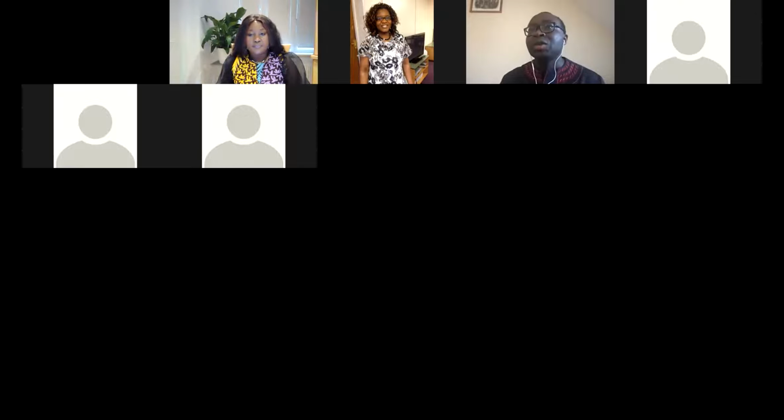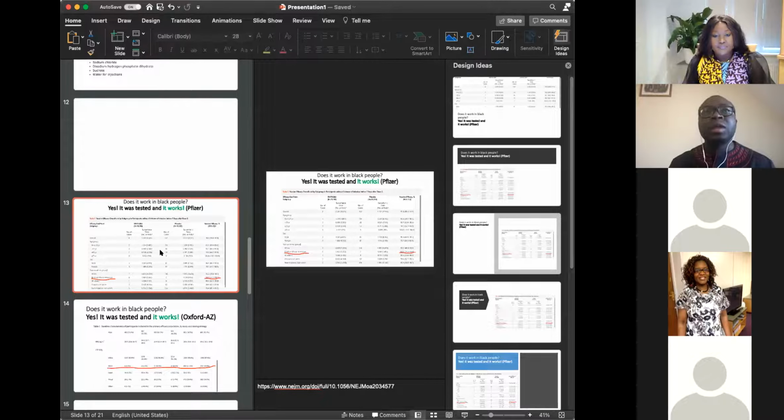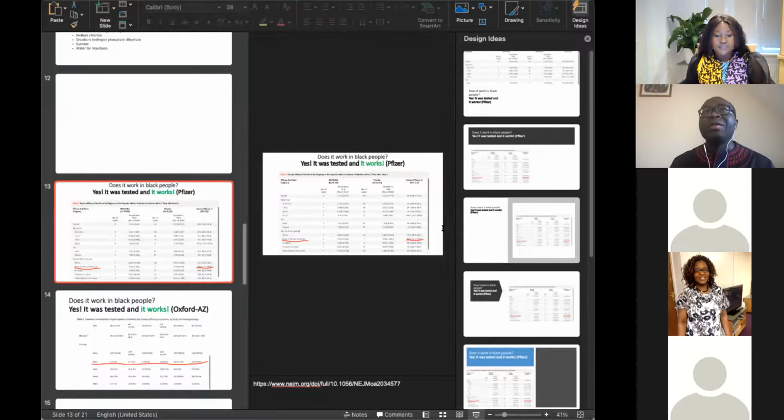So I'm just going to share the picture for the Pfizer vaccine first, just to show that it was tested in Black people. Right, so this is the data from the Oxford vaccine trial. This table describes the different ethnicities involved in the trial. You can see where there is a red underline that African and African American people were tested. If you look at the last column, it was also effective in Black people, just like everyone else. In fact, if you look at the numbers critically, for Black people it was 100% efficacy, which is even slightly better than everyone else. So yes, it was tested, and yes, it works.